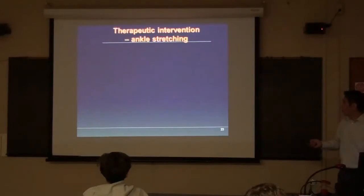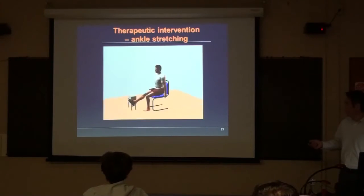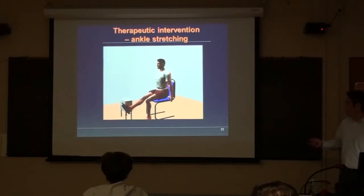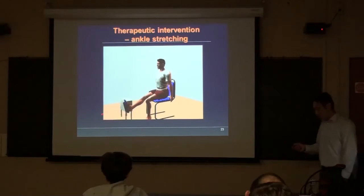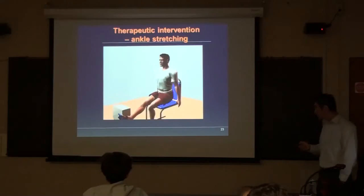And here I'm going to show you a demonstration of how the treatment was done. Basically, the person was sitting in the chair, and the foot and ankle are strapped into the foot plate. Then you can see the motor is going to cycle that through. We set a resistant torque. It's pretty repeatable and consistent.